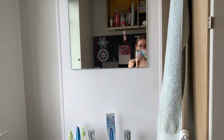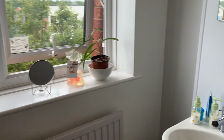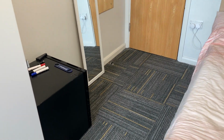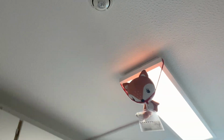And then we've got my wardrobe there. Panning over to my sink. That's about everything. And I've still got my floating fox up there.